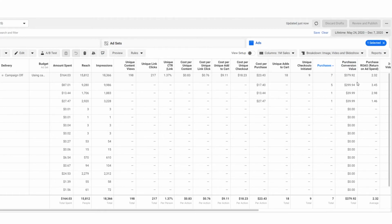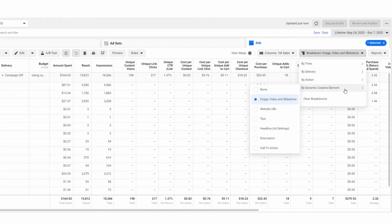So what I would do at this point is take out these other images down here that don't have any purchases. Like this one, for example, spent $24. So I would actually remove that image from the dynamic creative, and you have to just go in and edit it. One thing about dynamic creatives is you can't just duplicate them, so you have to go in and edit it and just get rid of the image, and then it'll start learning again. You don't need to relaunch it or anything.